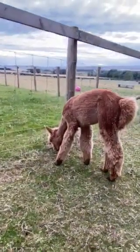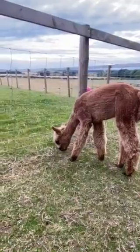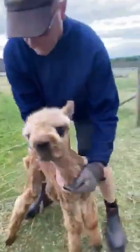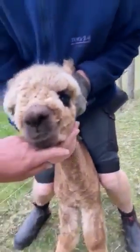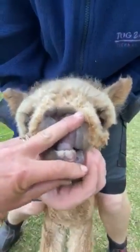Zayad's the oldest baby of the year. If we get Paul to get hold of Zayad, I'll show you just inside his mouth. You can see he's got teeth on the bottom and a hard plate on the top. Good boy, Zayad. Thank you.